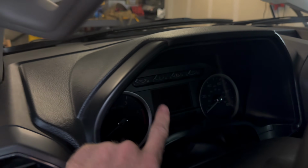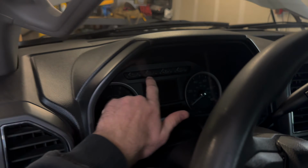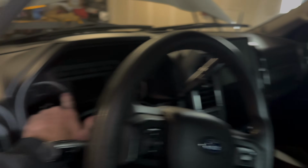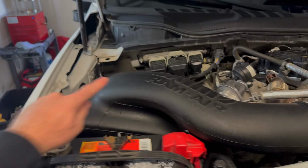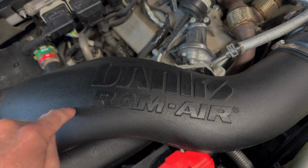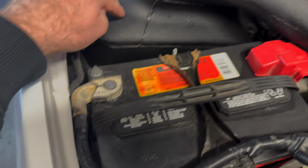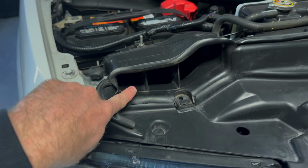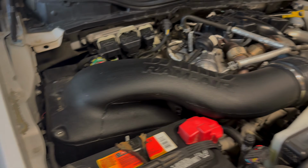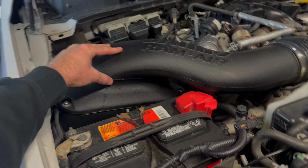Next up, I'm looking into maybe replacing this with a full screen from like a Lariat, or doing something like this if possible. Oh, and I can't forget, I actually did a Banks cold air, or I don't even know if it's cold air actually. It's definitely the Banks Ram Air. I guess it technically is a cold air because I routed this box under the battery and to the factory intake ports. So I like it. You can hear the turbo a little bit more, and it's going to flow way more than factory.